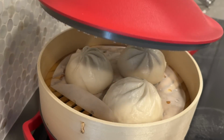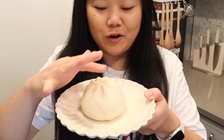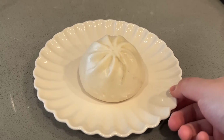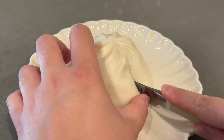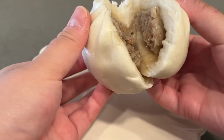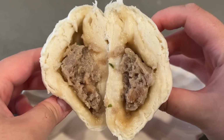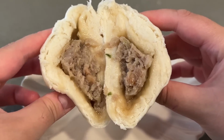Okay, so now our baos are finally done steaming, and honestly all of them look so bouncy and fluffy and squishy. First up, we're gonna try the pork and shrimp bao. So let's cut it open and see what's inside. Whoa, oh my gosh, look how juicy that looks. Look at that fluff on the bun. It's very juicy and meaty and savory.